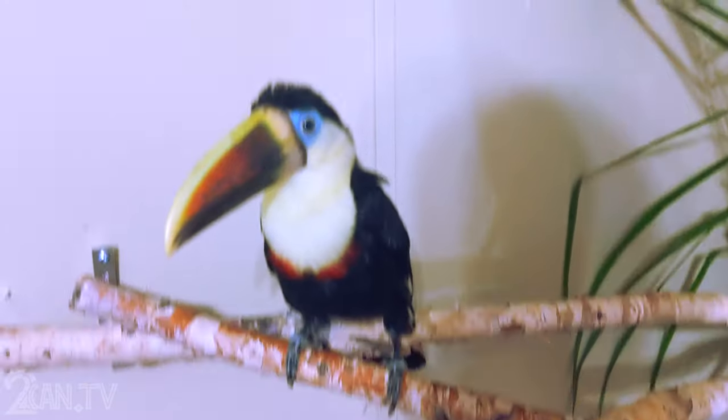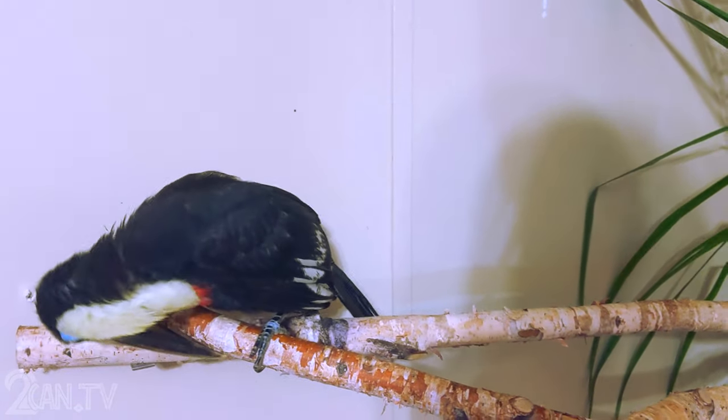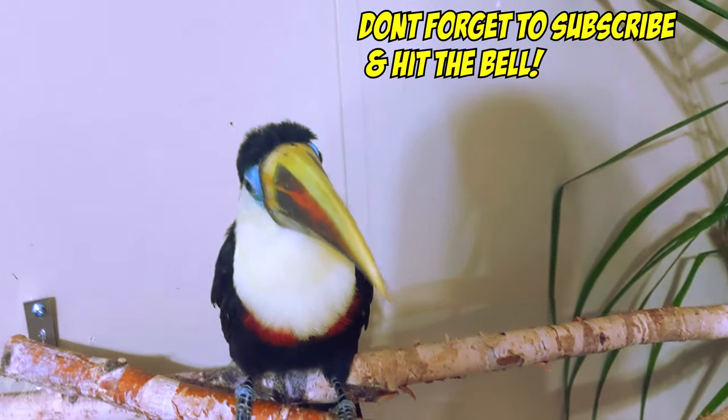So I have a whole bunch in my pocket, and I haven't taken them out yet because she's going to start freaking out as soon as I do and jumping all over me, and I'm not going to be able to show them to you guys. That's your toe that you got there. Why are you biting your own toe?